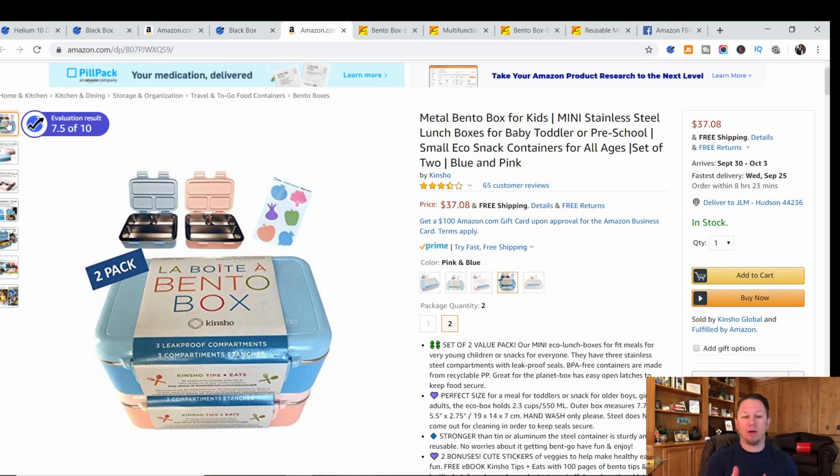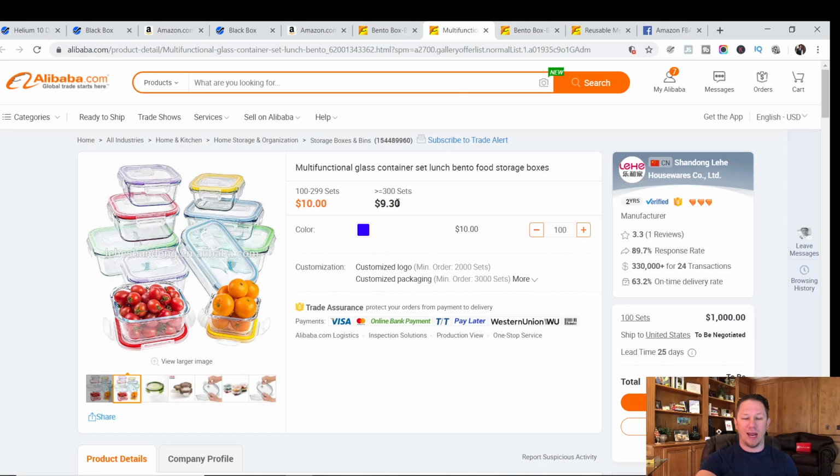And they're selling it for $37, and we're getting it for $9, okay? So you can see how much potential profit there can be in a product like this. And then you'd want to differentiate it a little bit or private label it. Private label it means just put your own company name on it.